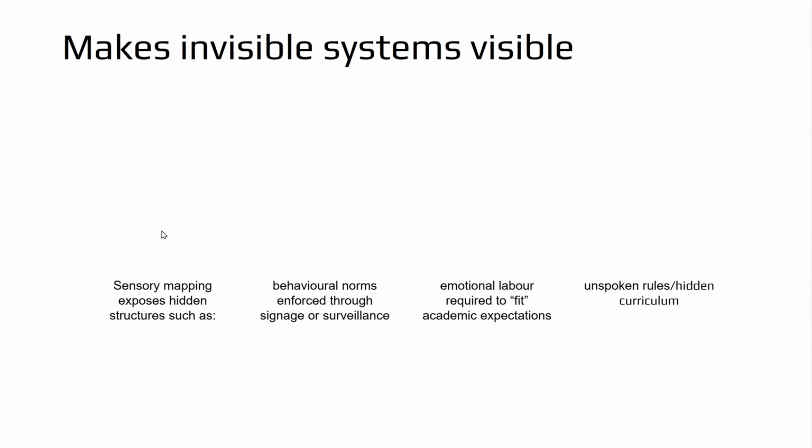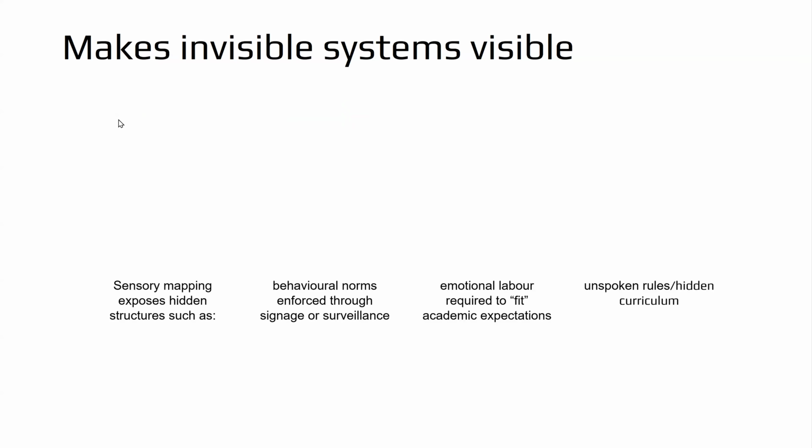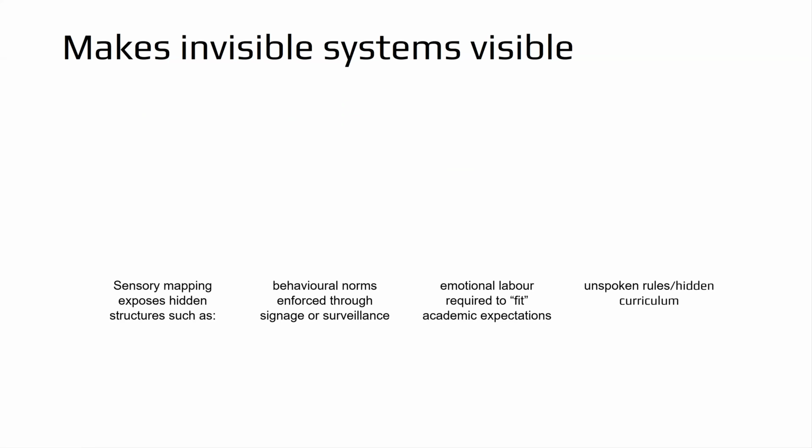You might need to click on because I think these are little, oh, okay, there are some icons here, but they're not appearing to show, which is fine. It doesn't like some of my icons. So where it says sensory mapping, there was a little eye icon. We had a little icon of a video camera for the behavioural norms. There was a little scroll for the labour required to fit academic expectations. I don't know why it's doing that. Don't worry. I think we've all decided that it's an absolute nightmare today for technology.